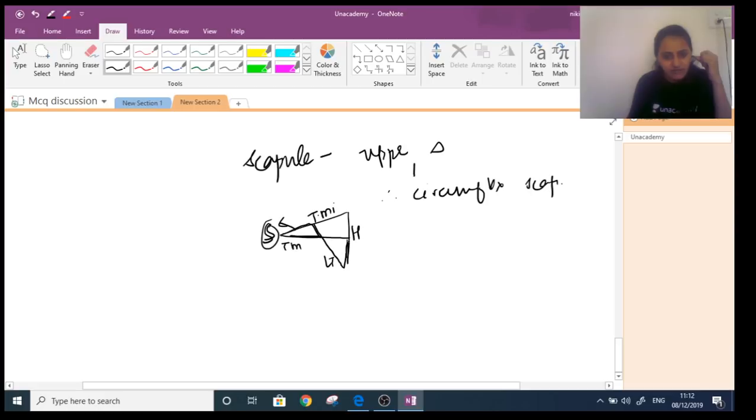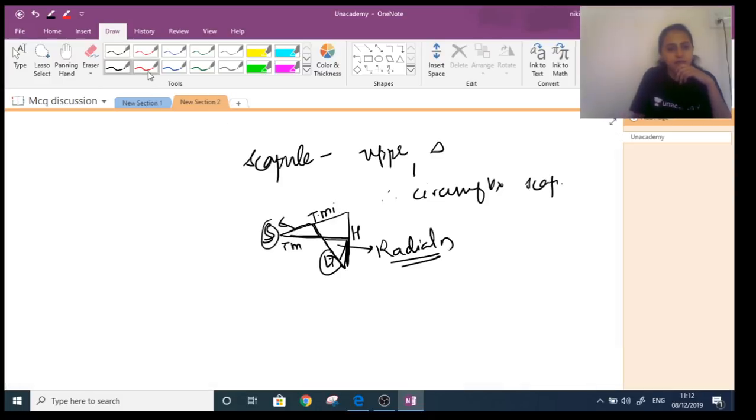Now this shaft of humerus is related to lower triangular space, and we know the nerve related to the shaft of humerus is the radial nerve. That is why radial nerve will be a component of the lower triangular space. Clear? So radial nerve will be related to the shaft. That is why it is the component of the lower triangular.